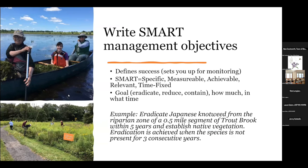Then we ask them to write their SMART management objectives. And this is very similar to what Jenny described. I think this is really important to think through. This defines what is success. I think a lot of the times we see the plant, we go out and we start managing it without really thinking about what we think we can accomplish with that plant.